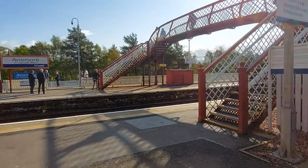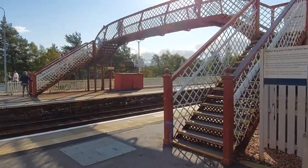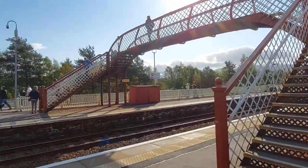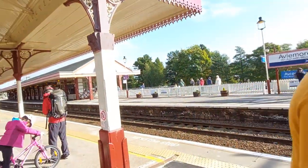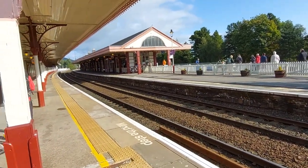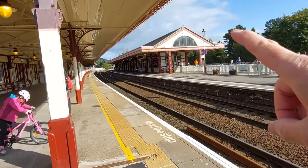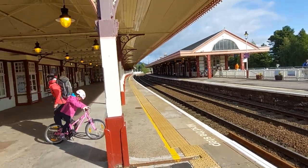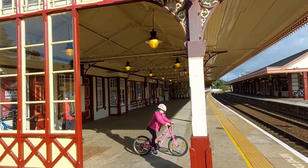Okay folks, we'll just make our way into the station, Strathspey. Now you can see the old Victorian bridge there, we'll go across that and hopefully we'll get a shot of the Flying Scotsman as it comes in. Now I think it's coming in from this direction here. Down here, but you can see all the Victorian artwork there. Isn't this station fantastic? Just take a look at that, Strathspey Railway.